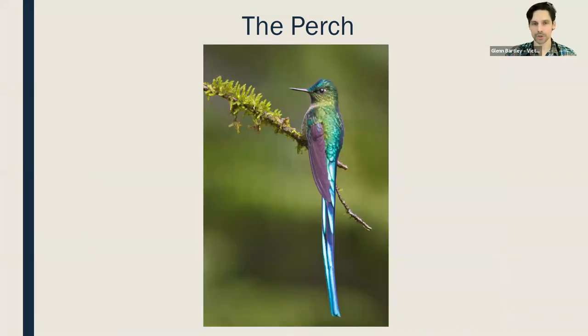Here we have another situation where I had to stage the perch. This is a long-tailed sylph hummingbird in Ecuador, and he's got this crazy long tail. It's really tricky for composition. If you had just a perfectly straight horizontal branch, you wind up with this sort of awkward amount of negative space. He kept landing in the same spot, so I gave him a nice diagonal to land on, and I think that helped a little bit. It would actually be even nicer if I had a second element down in the bottom left. That would be even better.